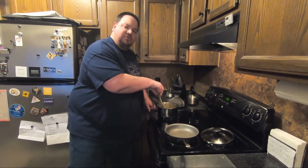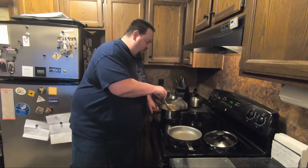Kind of get the water in between them. You're going to want to stir this every once in a while. It'll take about 18-19 minutes. While we do that, and we stir it every once in a while, we're going to open up and make our sausage.